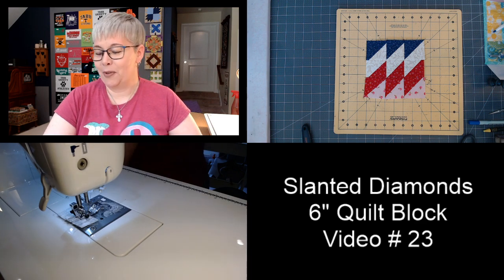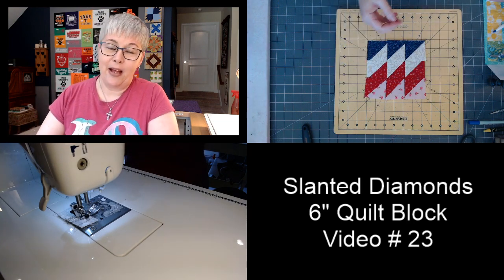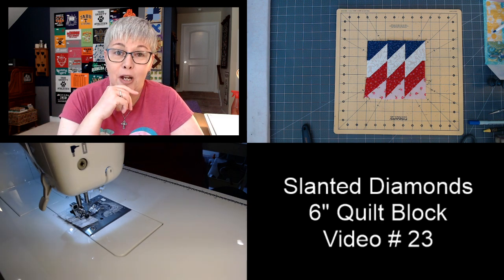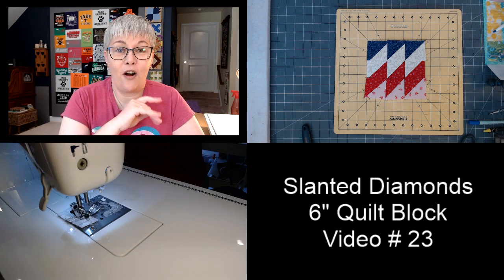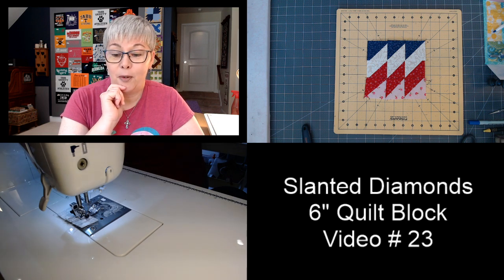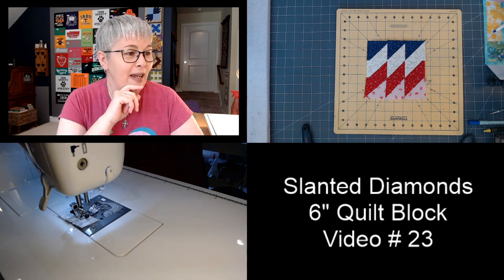Yes, I like this little block a lot, and that went together pretty fast, right? I imagine if you had a whole bunch of half-square triangles lined up and ready to go, and you just spent some time at the sewing machine chain stitching all of the triangles together, then the blocks would come together pretty quickly, right? I think that's pretty.